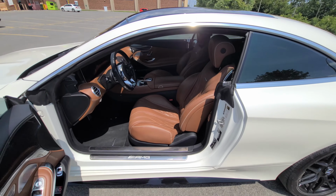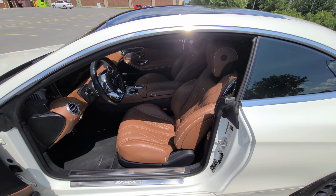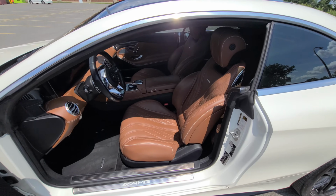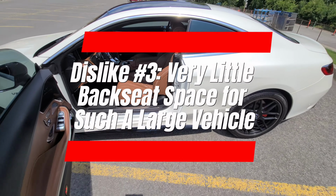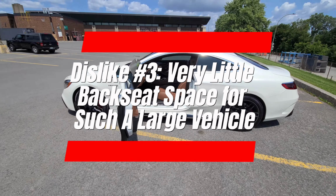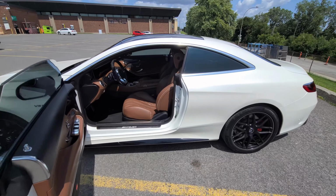Dislike number 3, kind of related to the second one, but it's not exactly with the trunk, it's more with the back seat. So once again, given this car's size, you guys get to see how large this vehicle is.